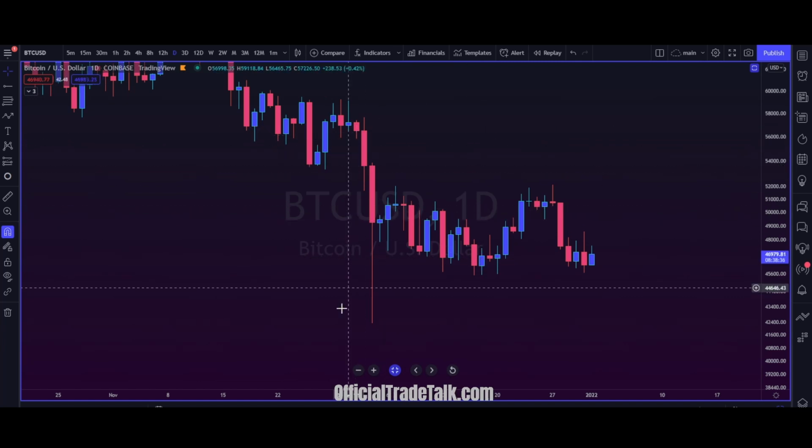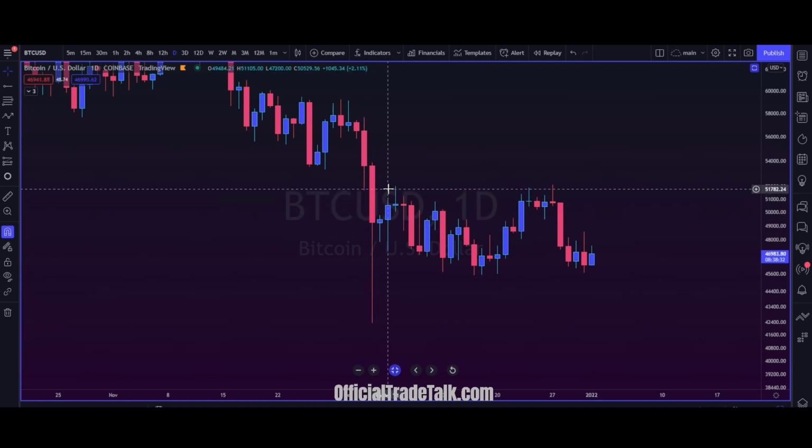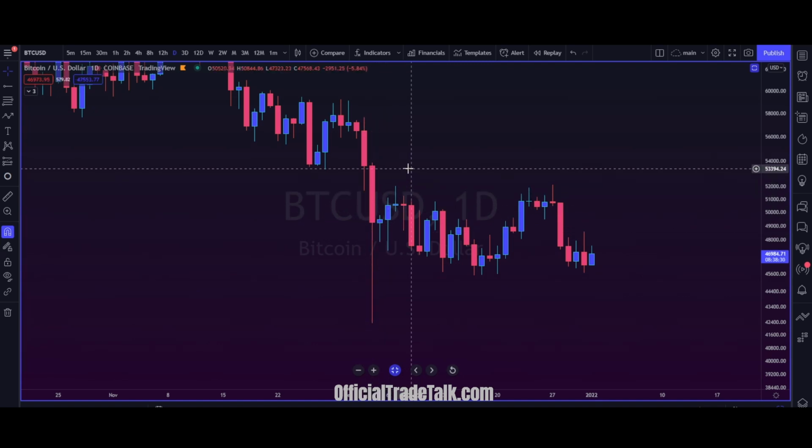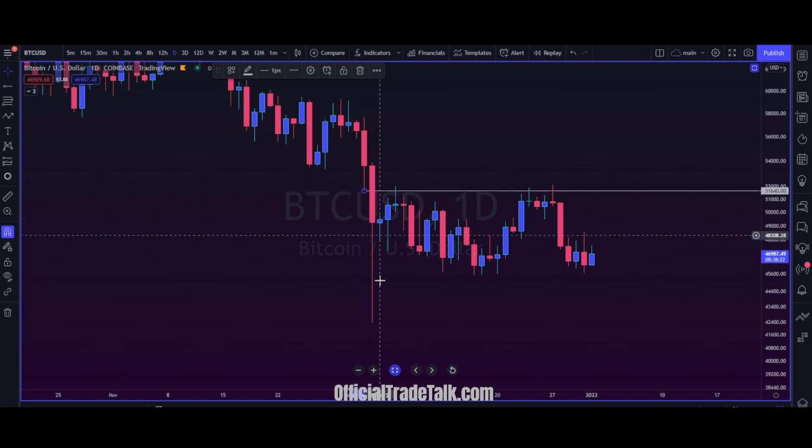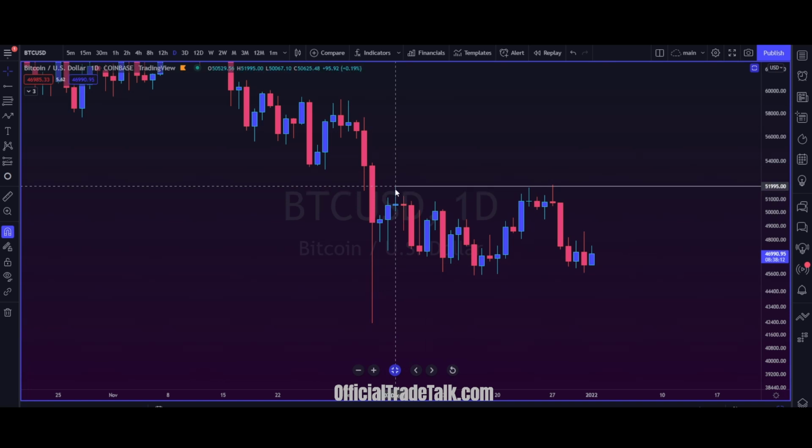When you have a massive move down like this, basically price wants to come back and retest where there was normal trading, right? And so far we've done that. So anything below this wick low would have been an inefficient zone. So when price was down here, anything down in here would have been an inefficiency. Price traded back up and closed out that inefficiency here, right? So now this became an area of liquidity.